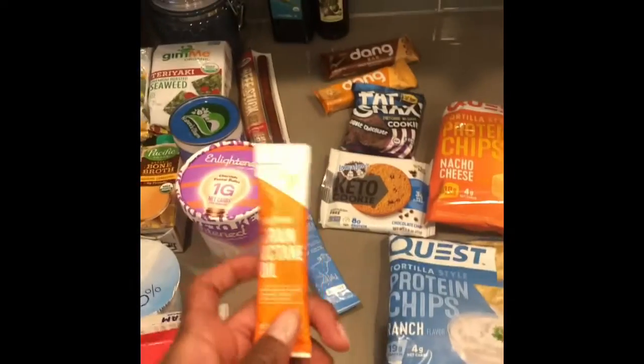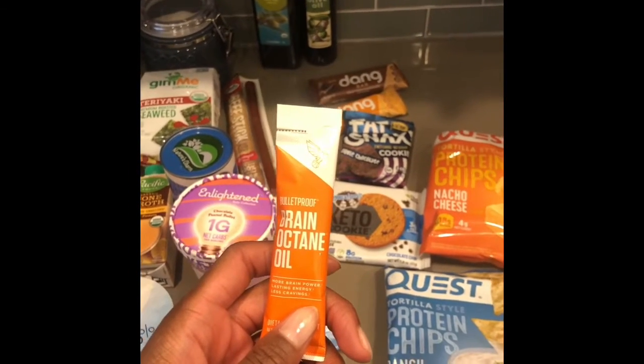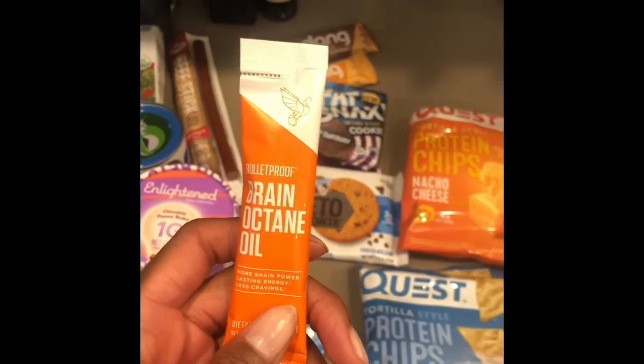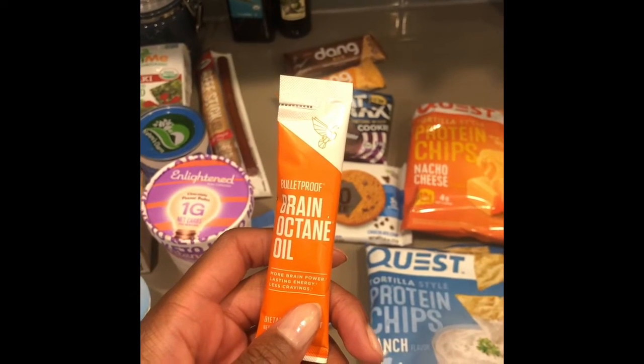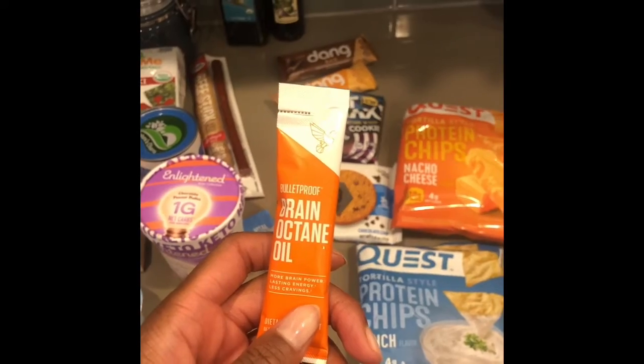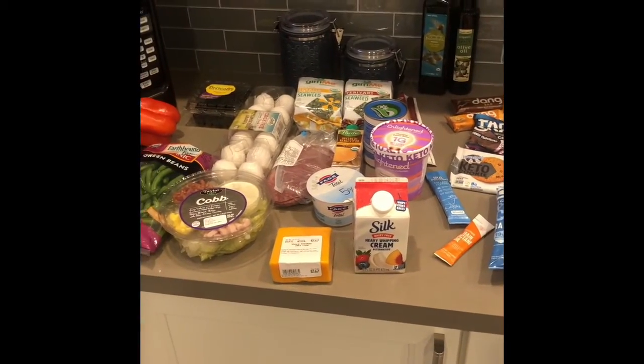And another thing I got was this, I think it's a mini MCT oil. I saw the MCT oil in the store and it was literally like $15, and I didn't want to do that, so I got this so I could try it out. So I'll keep you posted on how everything goes with this.